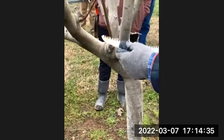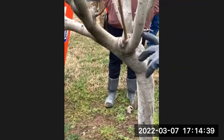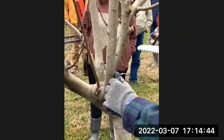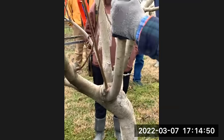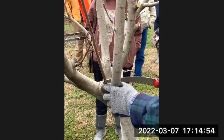What is the three-cut method? The first thing you do is get about 6 inches away and cut it on the bottom about halfway through. Then you go up about another 2 inches and cut over here. So what that's going to do is if it sheds the bark, you're going to cut this off anyway, but that relieves the weight. You made the first cut, the second cut, then you come over here, and make the third cut.